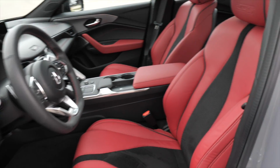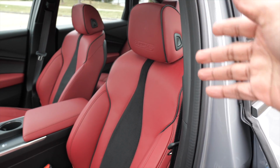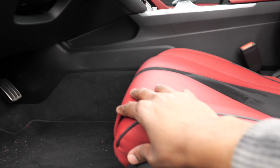Coming up to the front seat. One of my favorite parts about this car are the seats. They're so comfortable, highly customizable with the settings. We got 14, 16 way seats here. Got the lumbar support, sliding tilt, even got thigh support that you can adjust.